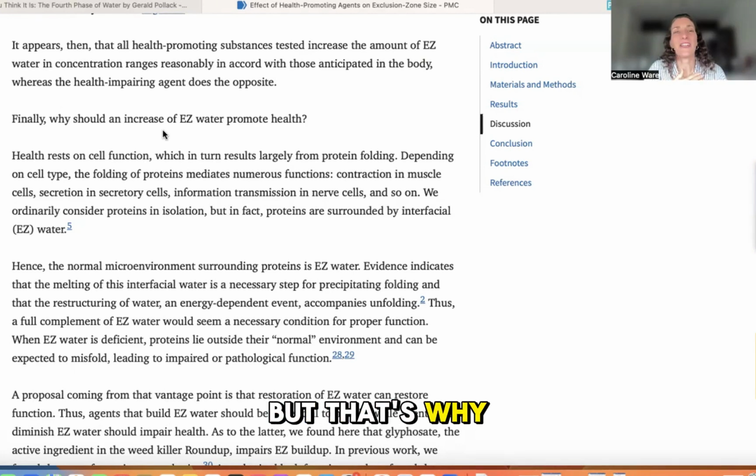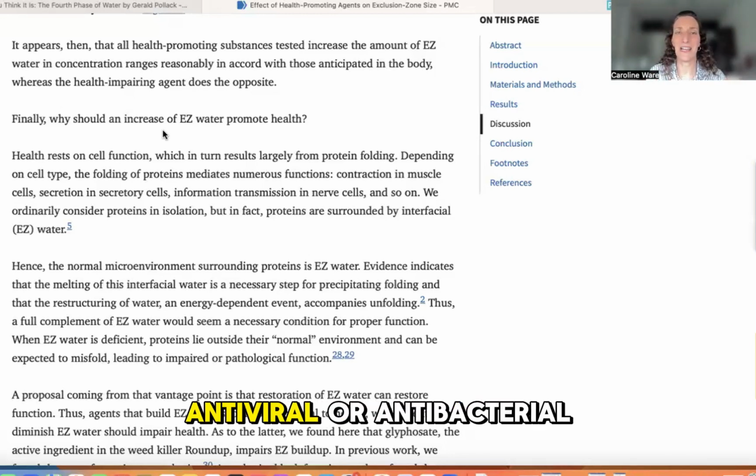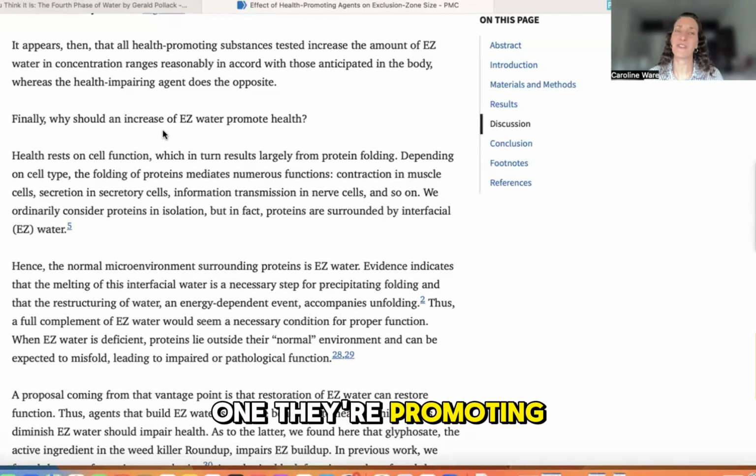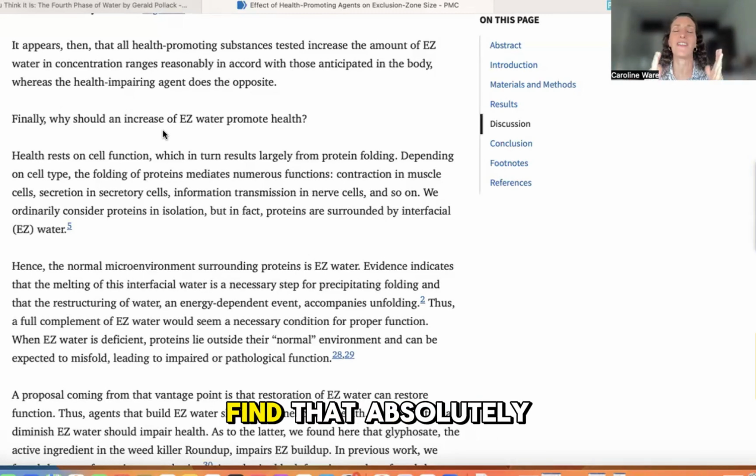But that's why I love herbs. I love that we do herbal therapy here at Healing Blends, because with these herbs, not only are we going to give you that antiviral or antibacterial, herbs have so many things that they can do. But here's another one: they're promoting structured water in the body. I just find that absolutely fantastic, and I love it. I love what God has set up, and I just love that I'm able to share this with you.